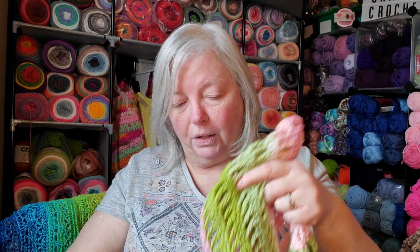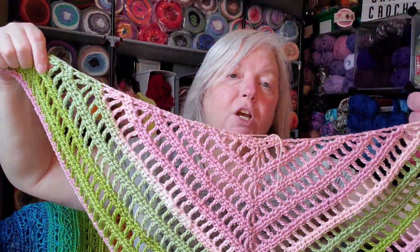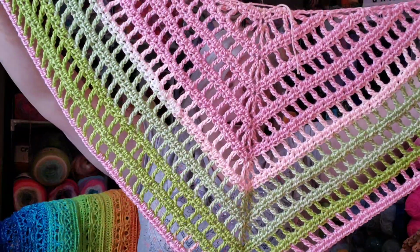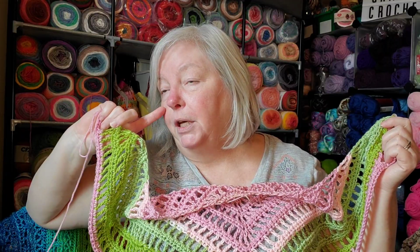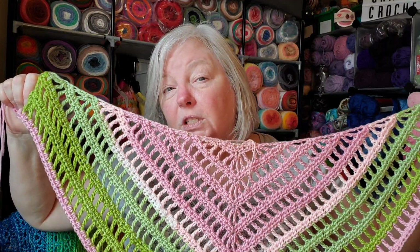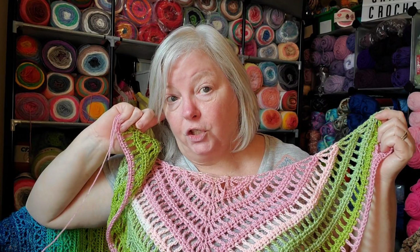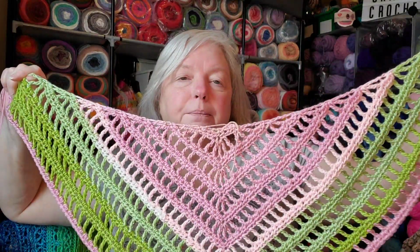Actually, up to this point, which is 7 rows in the child's pattern, and this is row 22 in my size pattern, you put sleeves in on this. It's going to be a big, huge, 46 row shawl. She said hers was 46 rows for the child. Maybe that was the adult. I don't know.